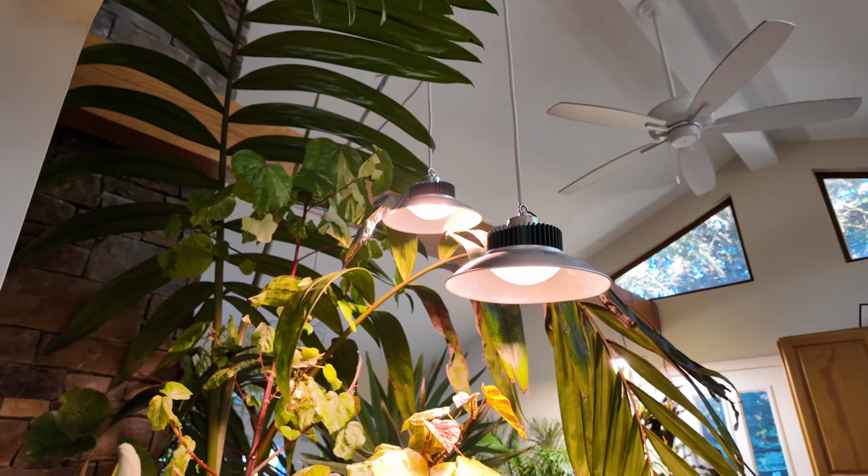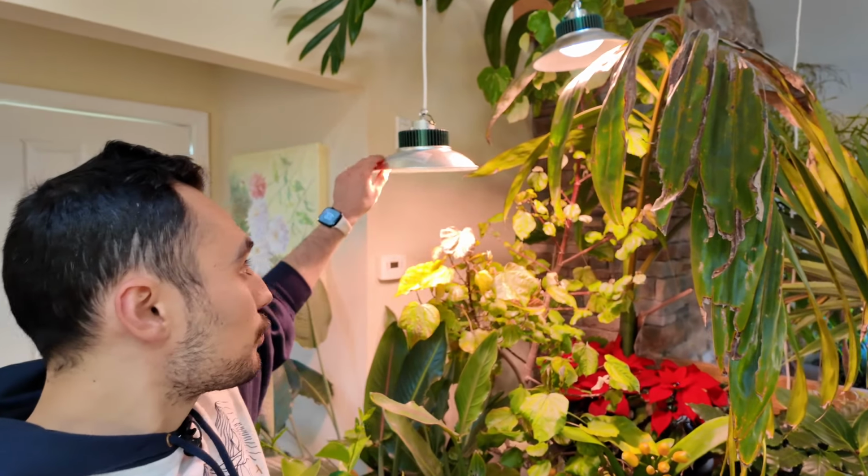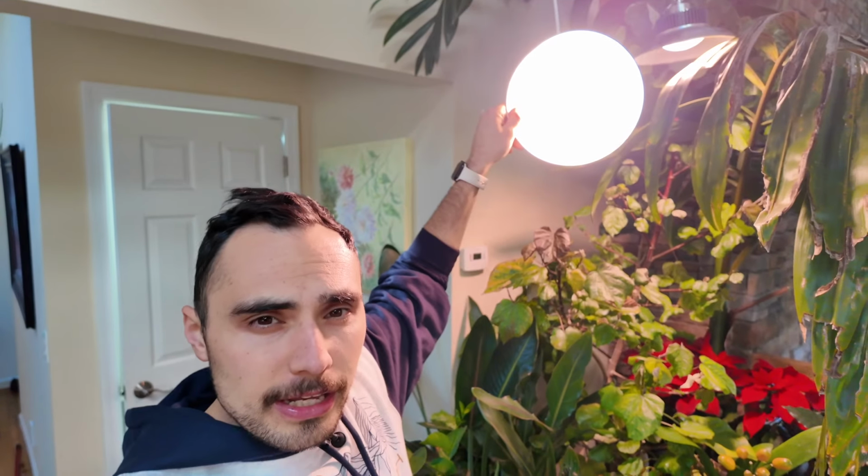If you do not have enough light in your house, you just make your own light. Any light can be a grow light. And I'm going to show you mine. I have this, which is just a regular light that has specially fitted spectrum bulbs in it. See, look how bright that is.